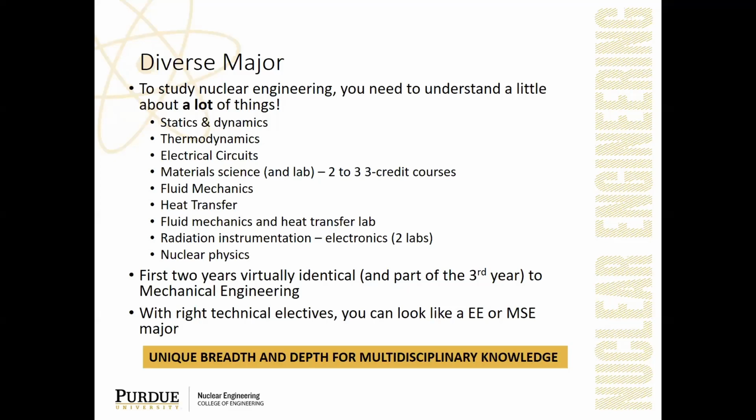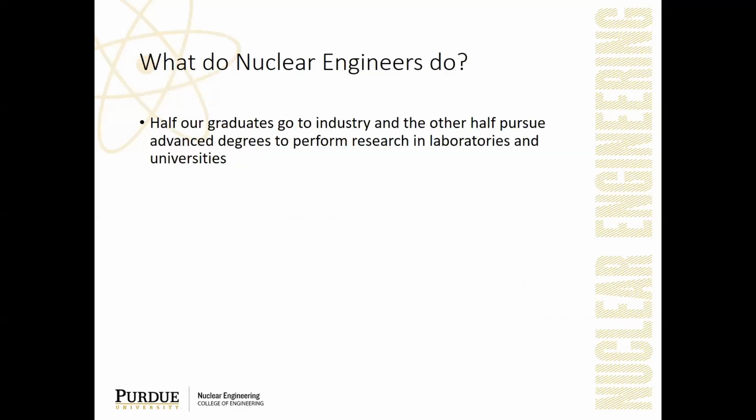In my case, even though I'm a nuclear engineering major, I've taken more electromagnetism courses than many EEs because they specialize in different areas. So it provides you with unique breadth and depth for multidisciplinary knowledge, which is becoming increasingly important in industry, in government labs, in government jobs. It's increasingly important to be able to look at systems from a broader perspective. And nuclear engineering gives you that because we have to take everyone else's basic courses. You are well aligned to have that sort of fundamental broad knowledge.